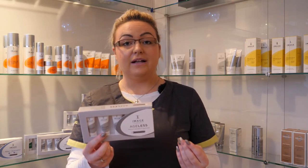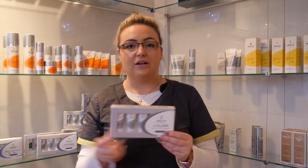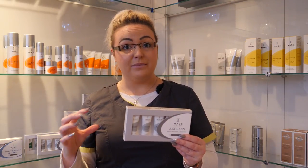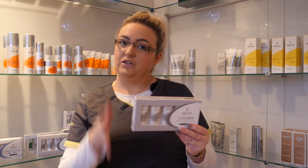Very important also, it has an SPF. Now this one, it is the SPF 50. So it might be a little bit of a heavy consistency, but Image also have a 32 and a 30 in sample size as well. So I like those ones better and then use the 50 for my body. That would be, say, your morning routine.